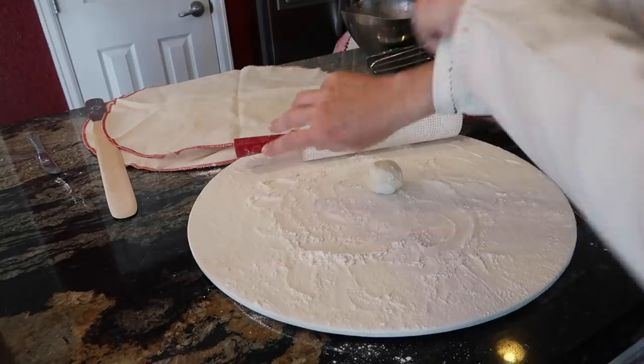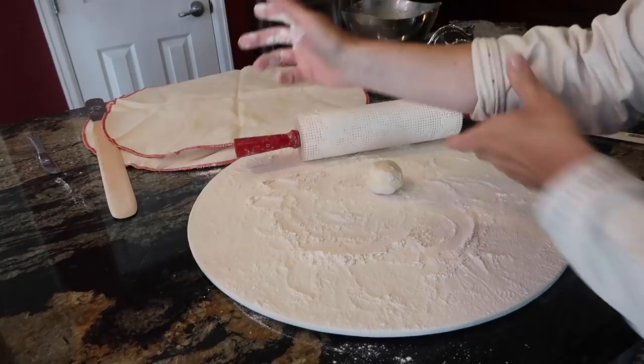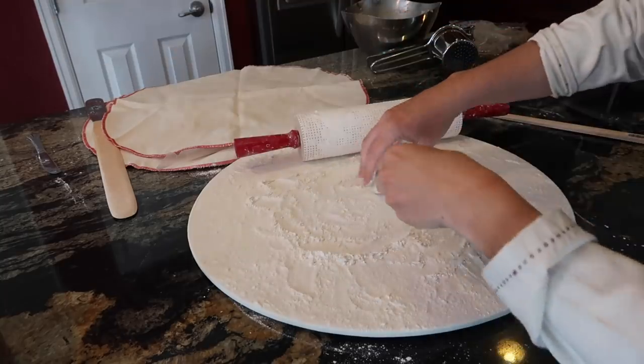Okay, so let me roll up my sleeves a little bit. Well, it doesn't really roll. Come on, you can do it. All right, I'm just gonna get messy, I know this.